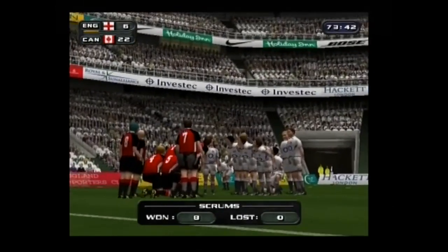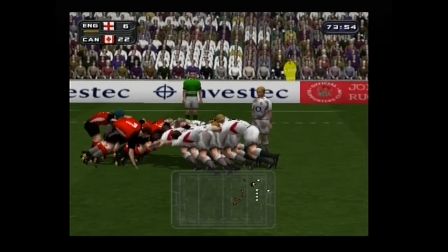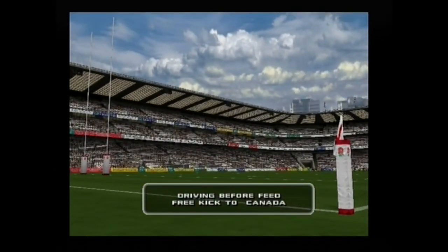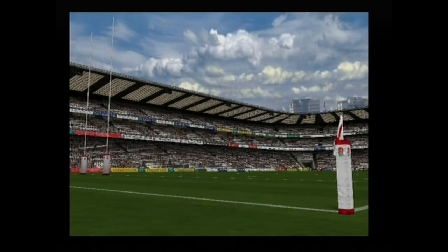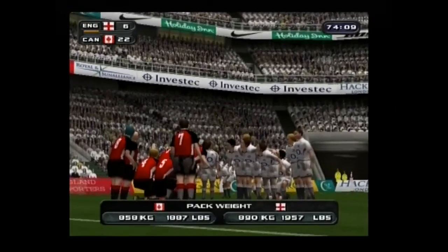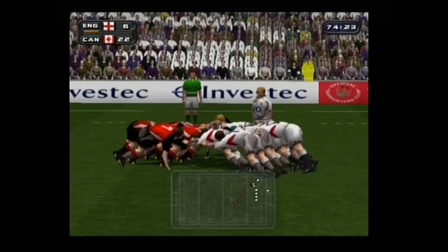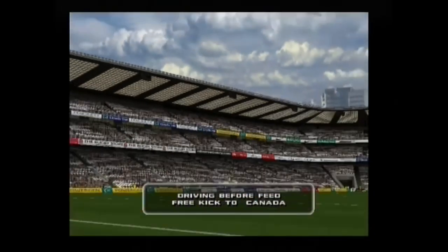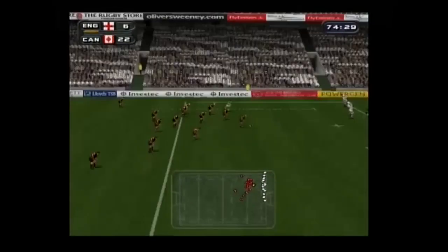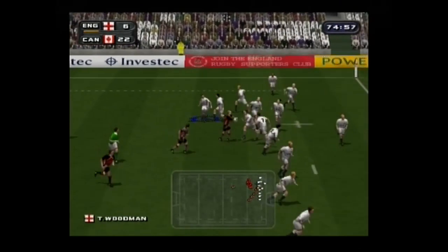A scrum in the opposition 22. Surely a chance here. Scrum under a bit of pressure here. Free kick to Canada. Elected to have a scrum instead. They're 15 metres short of the line. Williams is penalised. Free kick. Canada have decided to run this one. A very bold move. Now here's a chance.